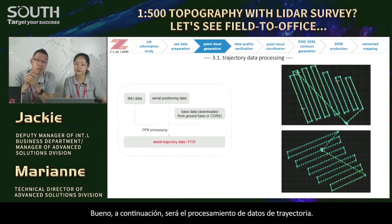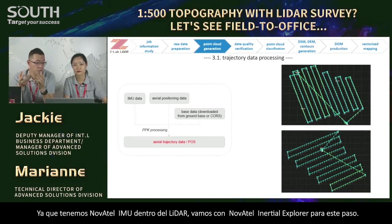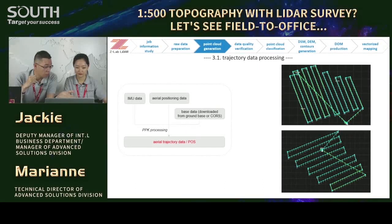Well, next, it will be the trajectory data processing. Since we have Novatel IMU inside the LiDAR, we will use software from Novatel, Inertial Explorer. See here, we collect IMU data and GPS data from the LiDAR, and then download the base observations from the ground base or coast station. Then we do PPK processing, computation. Then we will have the trajectory data post file, positioning and orientation system file.